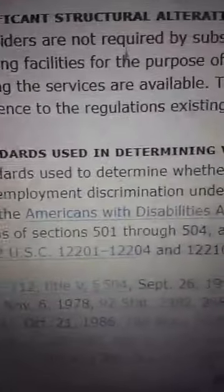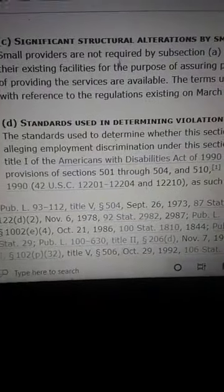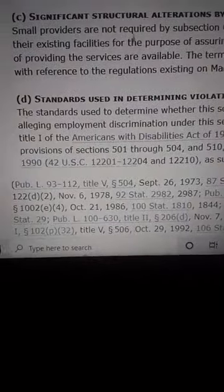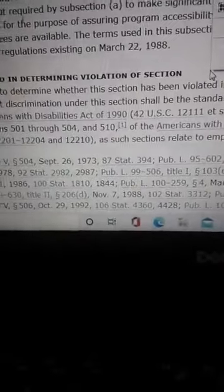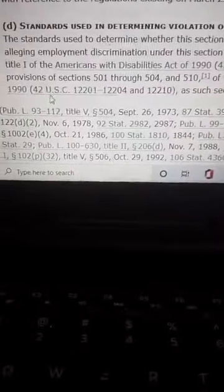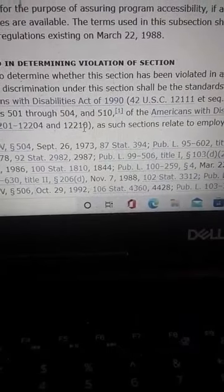Standards used in determining violation of section. The standards used to determine whether this section has been violated in a complaint alleging employment discrimination under this section shall be the standards applied under Title I of the Americans with Disabilities Act of 1990, 42 U.S.C. 12111, and provisions of sections 501 through 504 and 510 of the Americans with Disabilities Act of 1990, which is 42 U.S.C. 12201 to 12204 and 12210. Okay.